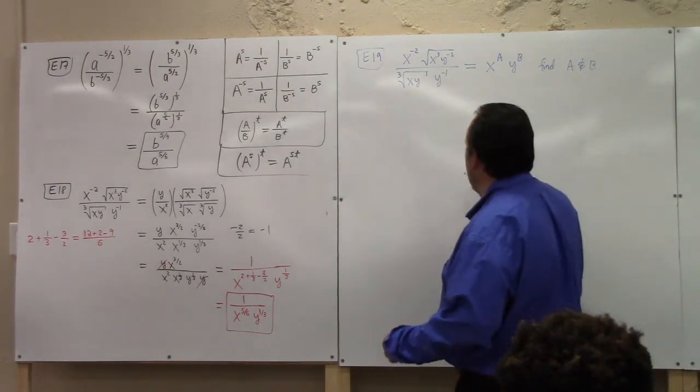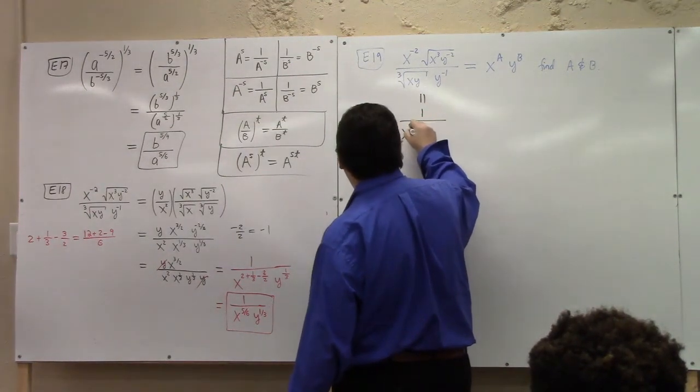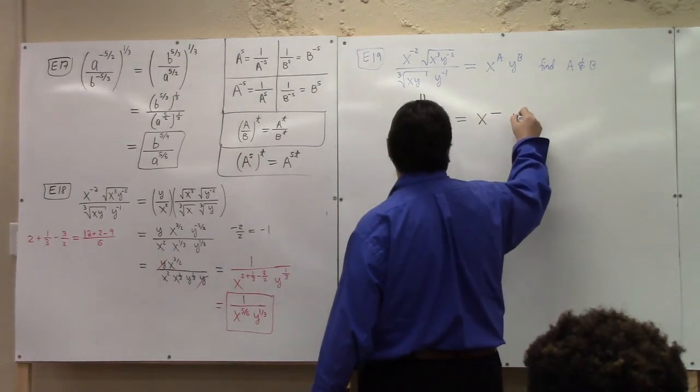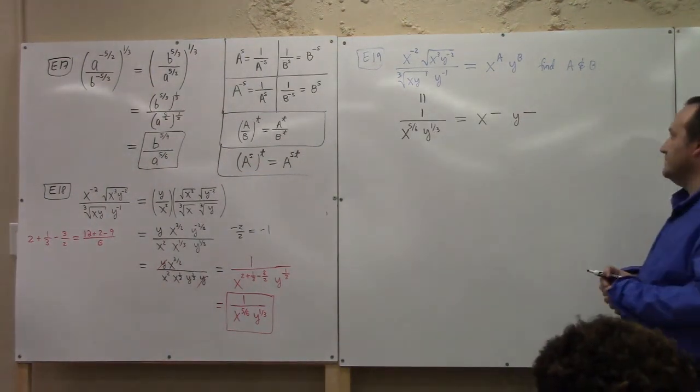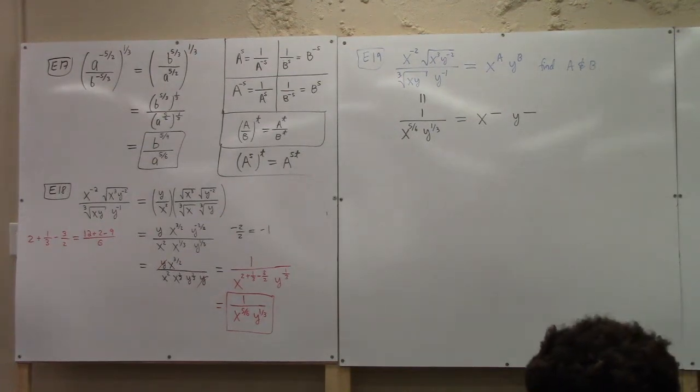So we've already worked out that this is equal to what? 1 over x to the 5/6, y to the 1/3. How do I rewrite that as x to the something times y to the something? Fill in the blanks for me. How do I manipulate that expression to rewrite it as x to a power times y to a power rather than division? Surely somebody here knows. All right, fine.